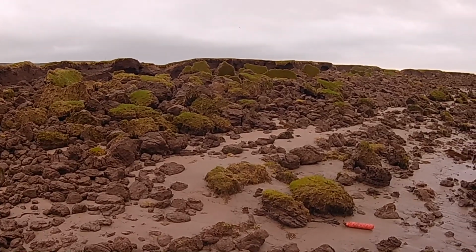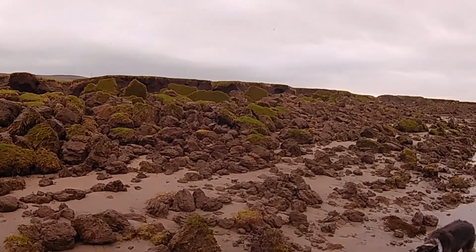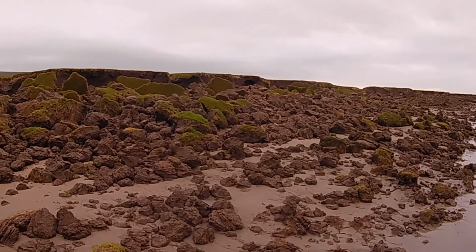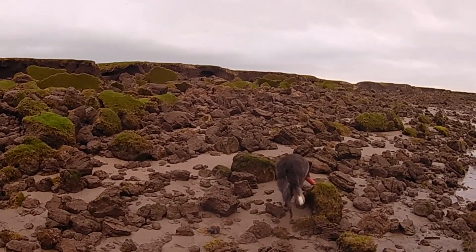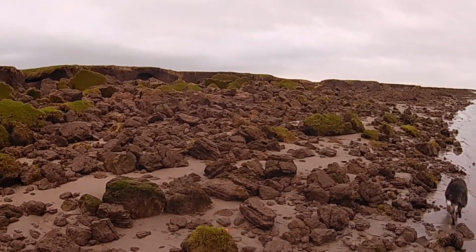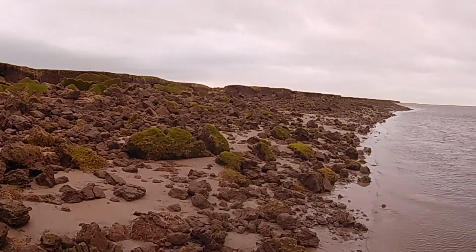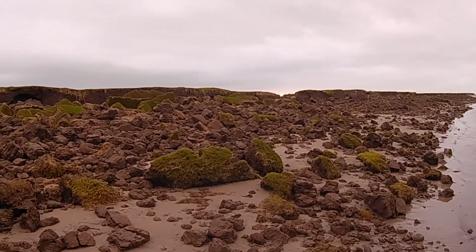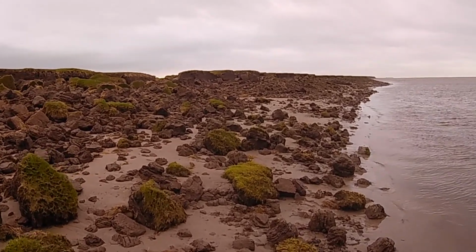You can see the damage the last few weeks' storms have done onto the foreshore. Really has been hammered. It's a shame really, but I suppose it's nature, isn't it? All the way down, tons of foreshore just been ripped apart.